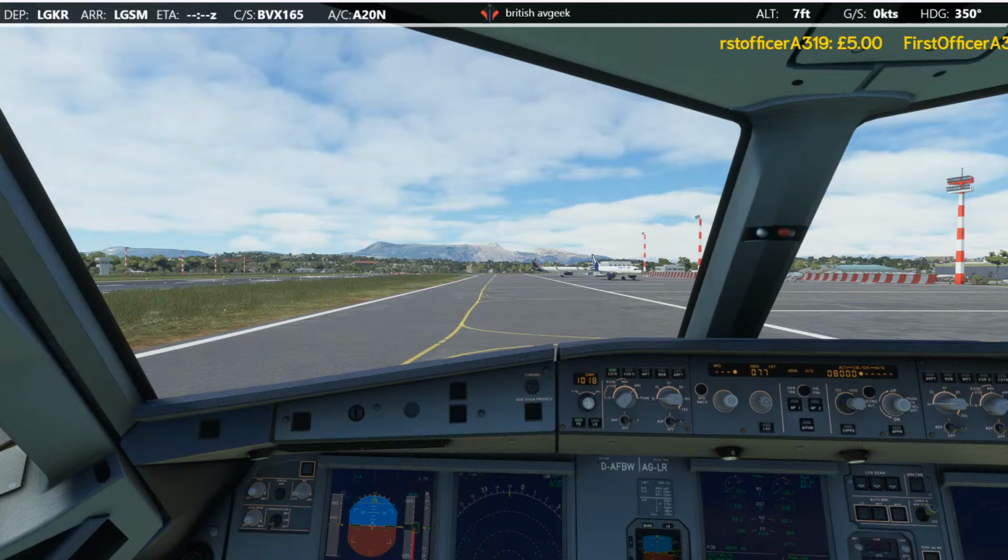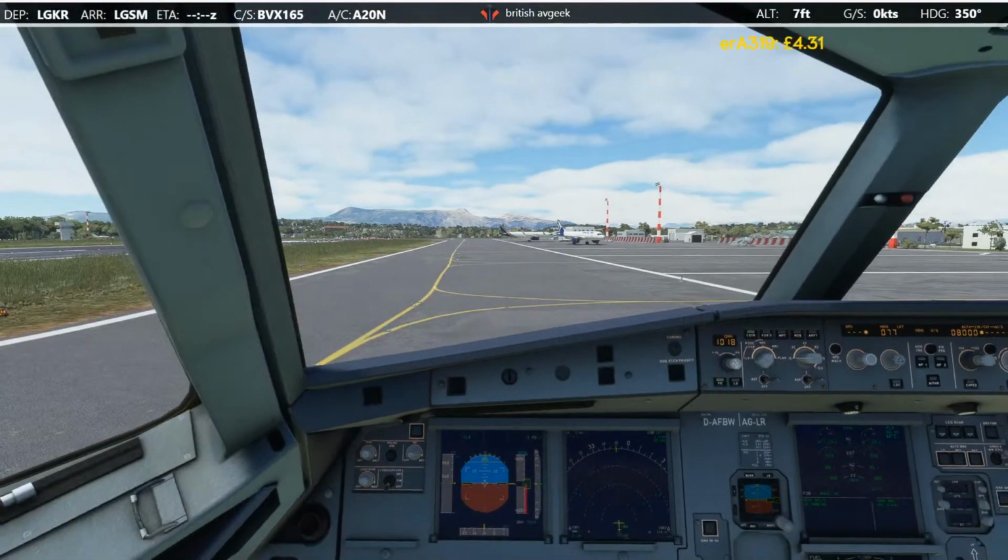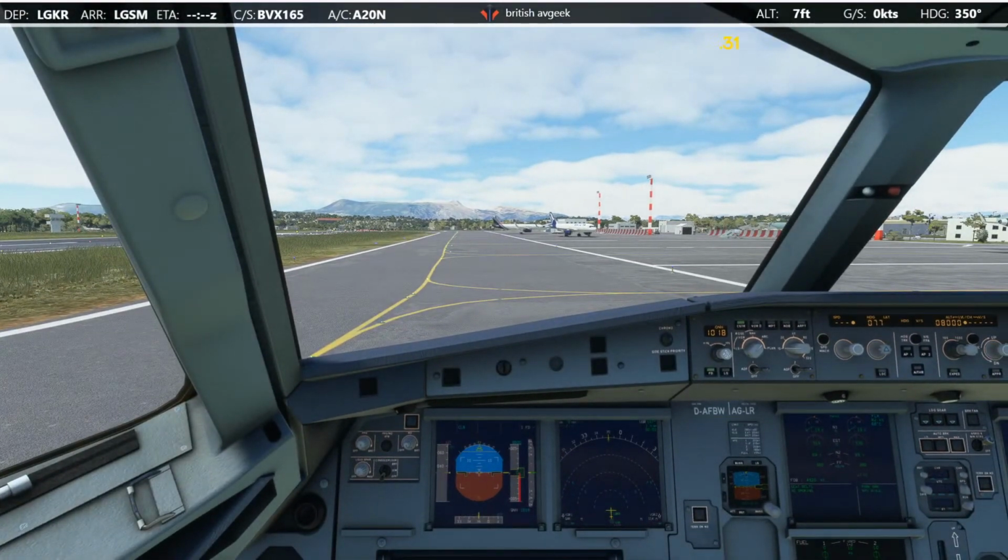But still read back whatever the controllers give you guys. Make sure your QNH is set. Make sure your transponder's set. Your initial altitudes and things are set as well. I'm going to set my speed constraint of 210 now, so I don't have to fiddle with that as we take off. Flaps 1 for departure today.